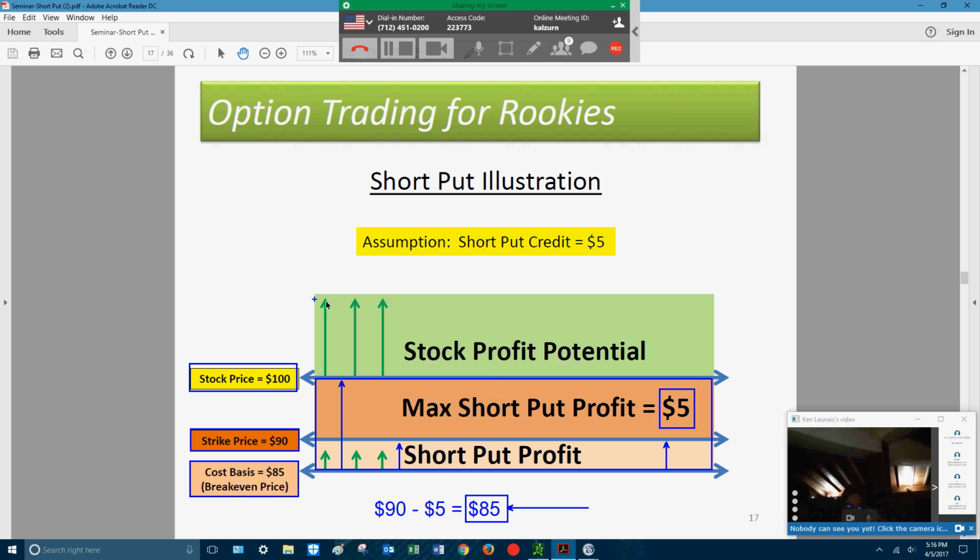Now what's the downside? Stock profit potential. We can only make, in this case, the most of what we sell it for. So $5 is our maximum profit. But if the stock were to just go crazy in 37 days and shoot up to 1,000, which we know is pretty unrealistic, I wouldn't make that potential profit. But remember, this is a time window. We're talking about 37 days. So realistically, how much do you expect the stock to go up in 37 days?